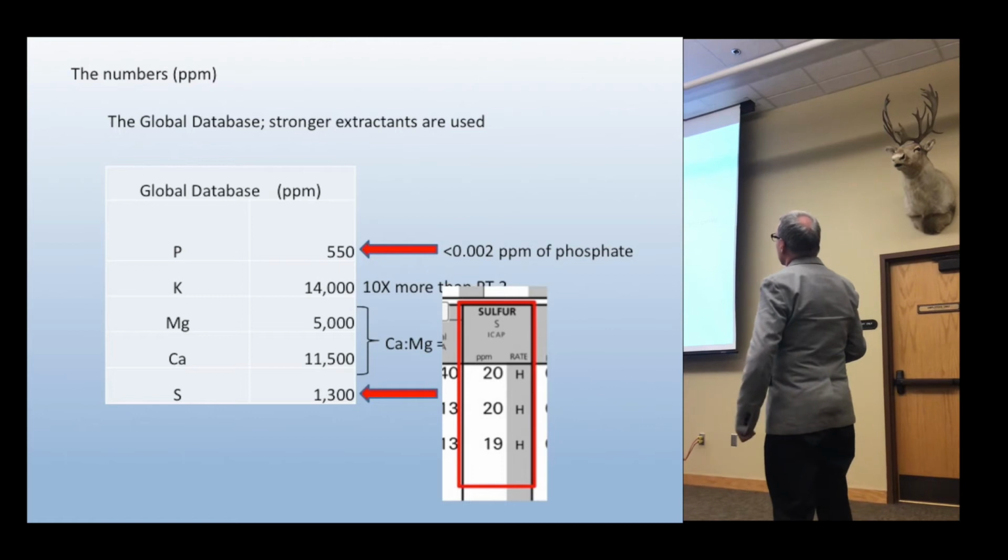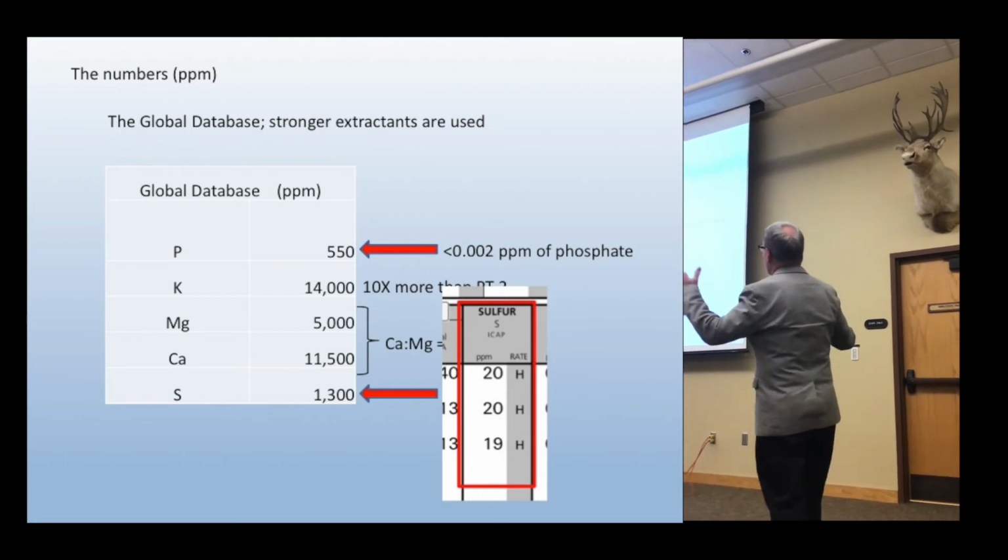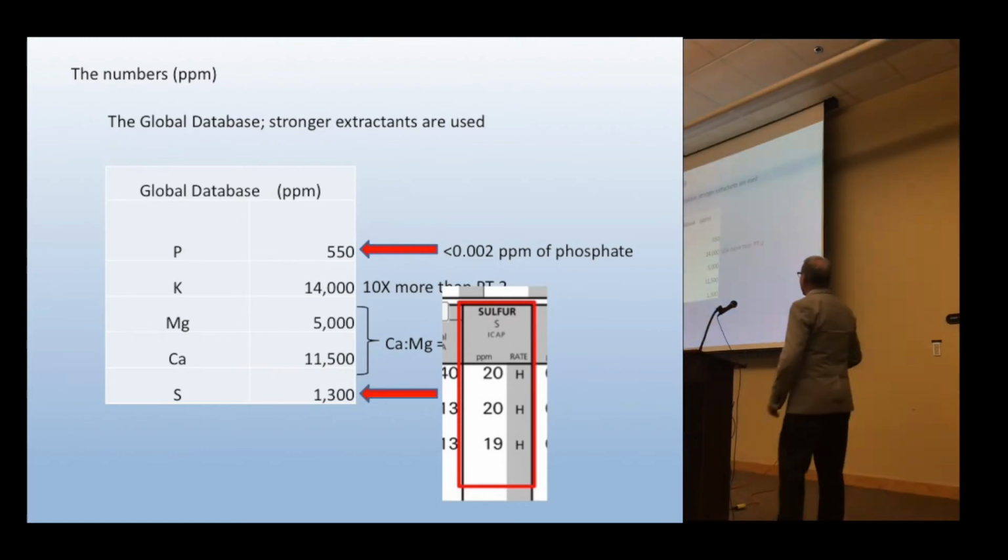That means that there is... okay, this, I forget what my point was there. Anyway, I'll just go to the next one.